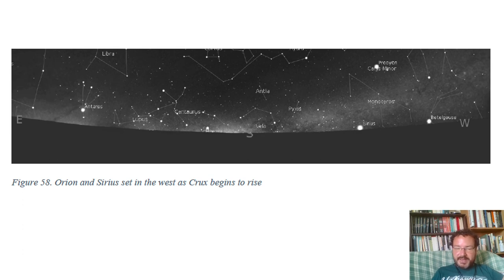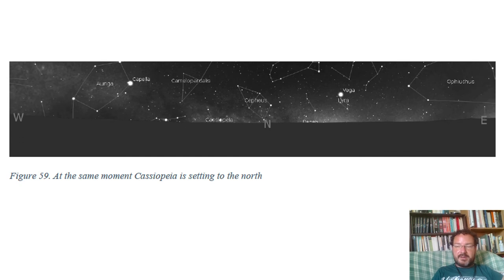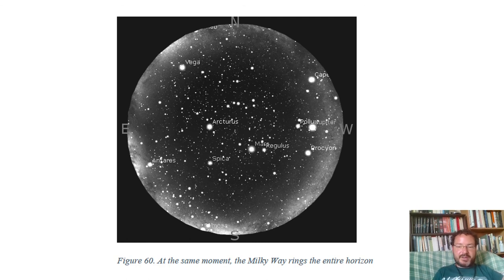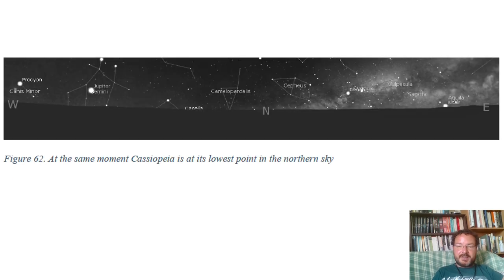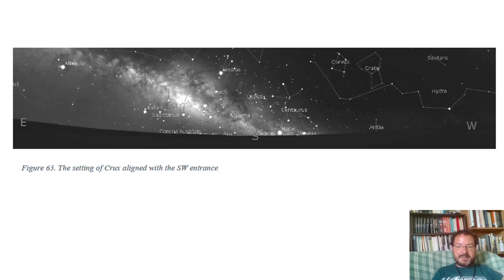Now, as Orion sets, this is when the Milky Way rings the entire horizon. There's Sirius, there's Betelgeuse in Orion, and at this point, the Milky Way is ringing the entire sky. This might be sort of the base point for the rest of the drama. Cassiopeia is setting in the north at that point, and Crux is just rising in the south. Then Crux rises, culminates, and then sets. I'll probably go through this in person for a later lecture because this section is taking a bit too long.